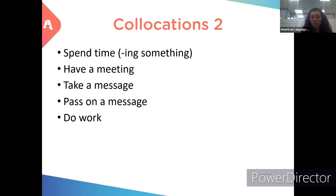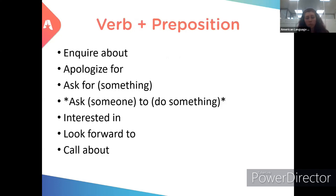You don't make work. Verbs and prepositions important to remember in telephone calls are the following things. For example, inquire about. That basically means to ask about something. A very formal term. You're inquiring about, I don't know, for instance, an invoice or anything similar like that. You could apologize for, like we saw in the complaints section, you apologize for something. You apologize for having done something. Apologize for, I don't know, the technical difficulties. It could be with a noun or it could be with a verb, but always apologize for.